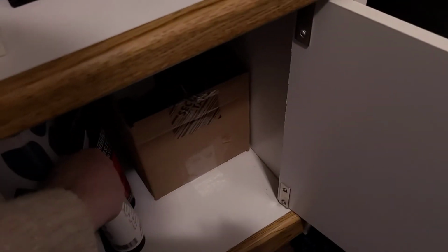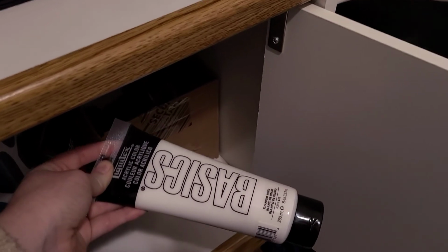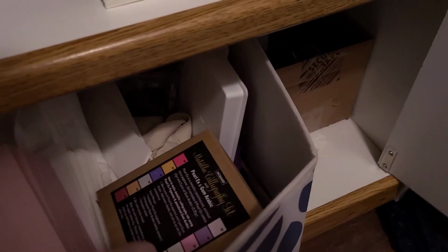I keep my cords down here, and my battery camera and my chargers for my camera, batteries, things like that. And then I also keep my large bulk items down here, like the paints that don't fit in that other bottom drawer where I keep the other ones. And then I also have this big box of extra stuff that I use on occasion but not very frequently.